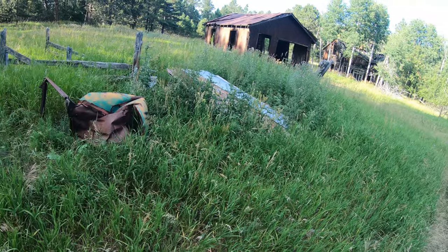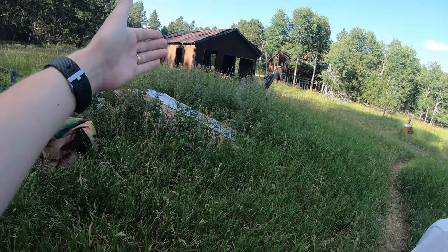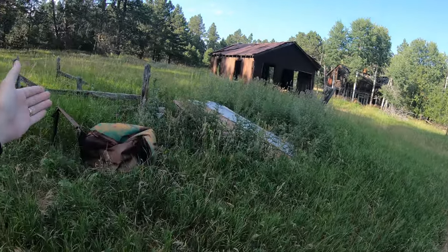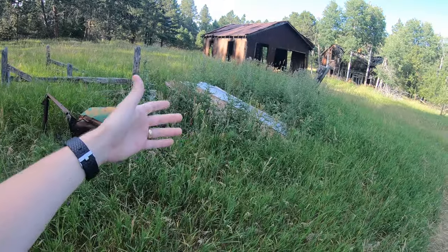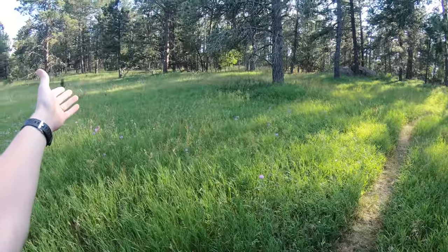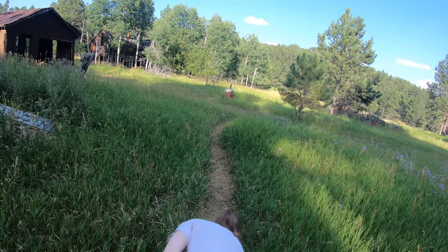So if you're connecting the dots, you have what we believe to be a garage, just based on the big opening there. We have a house, some sort of fencing, maybe where they were having horses or something. We have one of six vehicles that we have discovered. So we're gonna continue and see what else we can find.